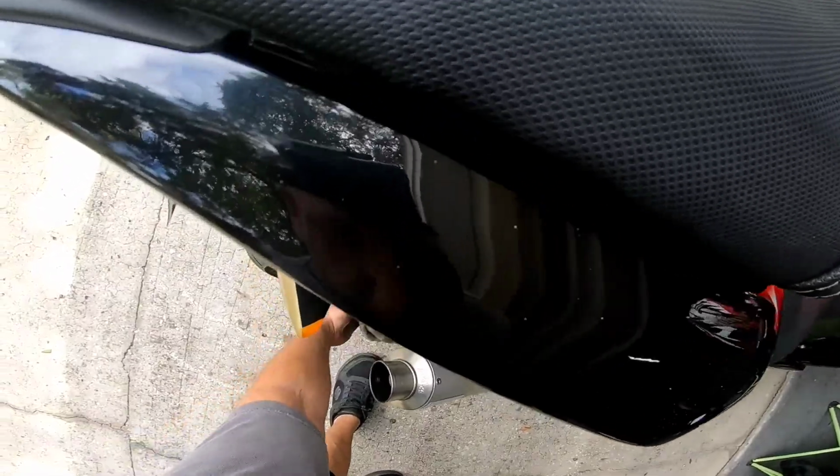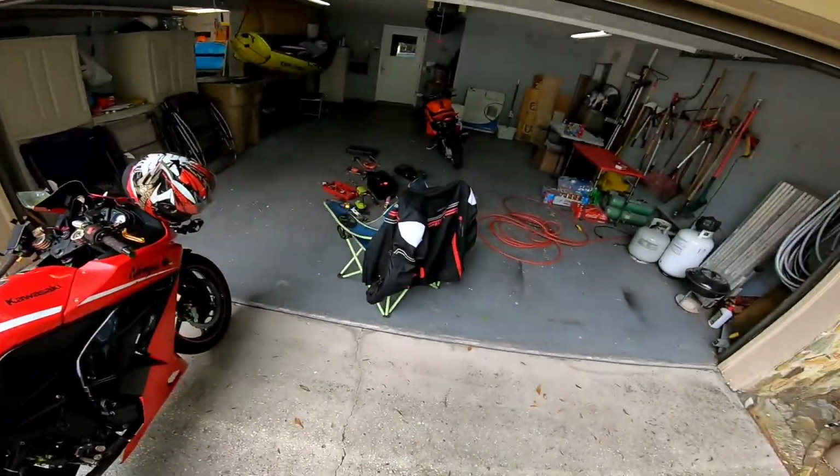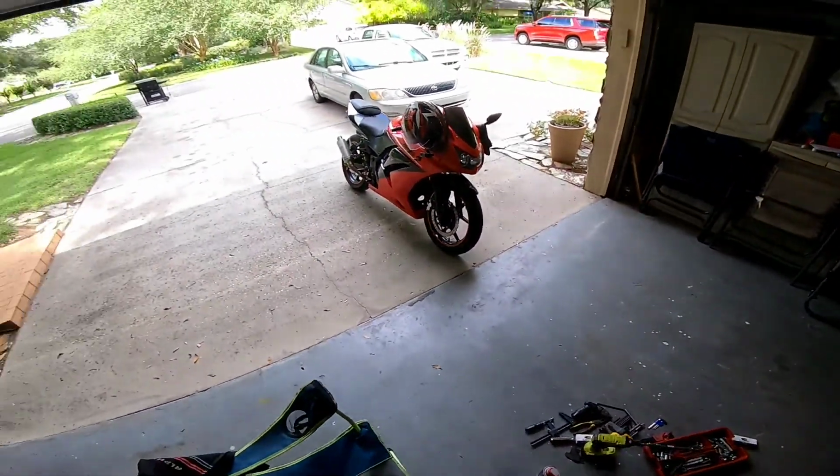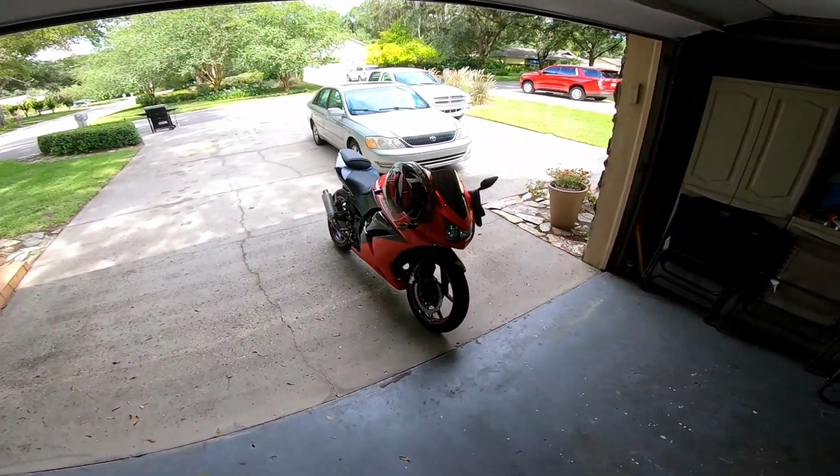Well, anyways, I was only able to do one set of pads. That's all right. I gotta order a caliper now. At least I've got rear brakes now and front brakes. So, start this thing up. I'm gonna take it for a ride.